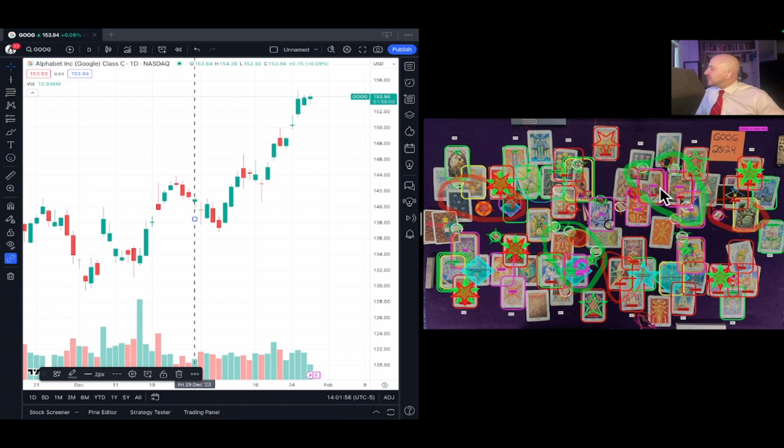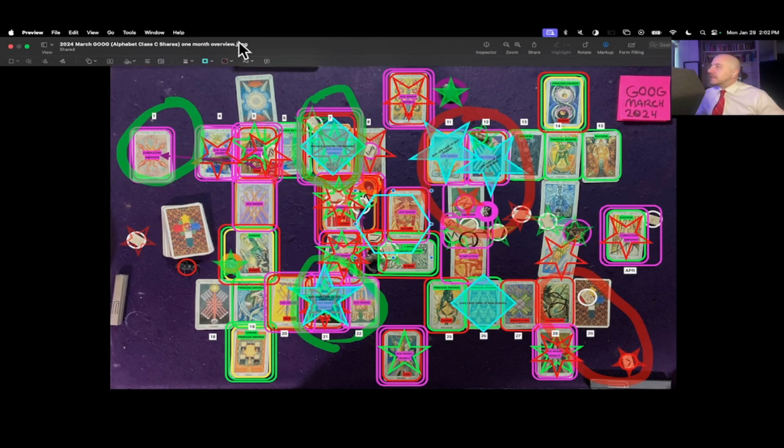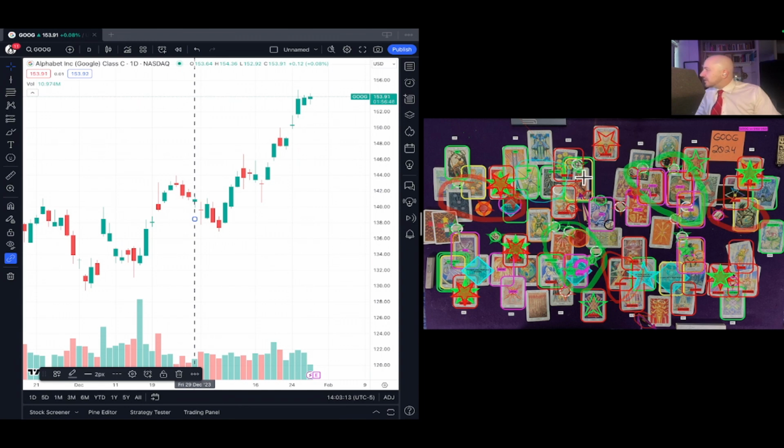Look at that. There's that Princess of Discs right there in April, which is the sneak preview card from the March reading. It's a cross-reading congruency. Okay, so it looks like we have a drop into a trough in early April, followed by what appears to be cash out opportunities in mid-April, and then probably again in early May. This is probably where you would cash out for a multi-month swing trade.